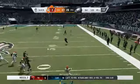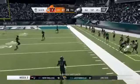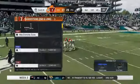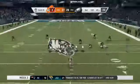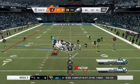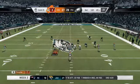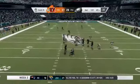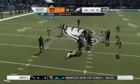Escaping the pressure right. And that is caught on the right sideline, but out of bounds, says the line judge. The throw took him a little too far. It's 2nd down. So after the incompletion on first, now 2nd and 10. Blitz coming, and down he goes.